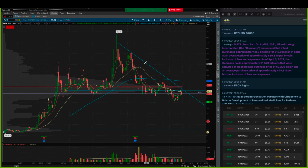Tech finally starting to play along with the rest of the indexes. PLTR here. Palantir is trading at 23.87, so we're just back right up at that 20. Looking for a move here above the 20, and really I like it above this trend line. We do have a lot of volume sitting in here. That's why this red line is in here. That is what they call the point of control. That's what Thinkorswim calls it. So definitely could see some resistance.